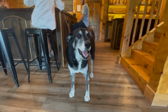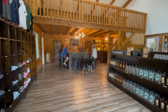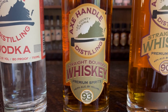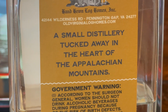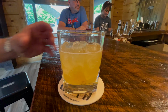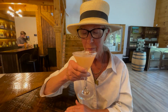And naturally, they're dog friendly, and we had a great time sitting at the bar, meeting the locals, learning about their spirits, and enjoying, once again, amazing cocktails. Owner Brian Hogan is an ex-Marine, so as a nod to his roots and perhaps a wink at the Navy, he's created something called Marine Strength Gin, which is 115 proof. Navy Strength is a mere 114 proof. Nonetheless, the gin is excellent. And I had it in a Marine Strength grapefruit martini.